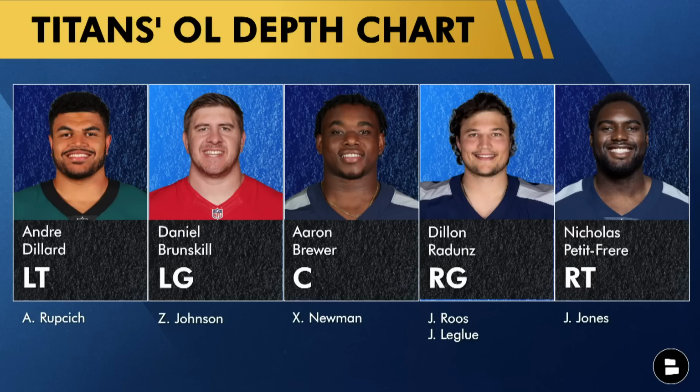Remember, Andre Dillard, Daniel Brunskill. Wow, I'm looking at this for the first time in a minute. It's been a long weekend, right? It looks very different from what it will look like in 2023. Andre Dillard, Daniel Brunskill, new additions during the offseason and free agency. Aaron Brewer sticking around in that center position, could change up. Dylan Radins coming off that ACL injury, trying to get back right. And Nicholas Petit-Frere. Things could absolutely switch up. You grabbed Peter Skoronski. You now have Jaelyn Duncan. This depth chart, this O-line is going to be a complete revamp from last season, which I don't know about y'all, but I'm praising that. That is a very good thing.